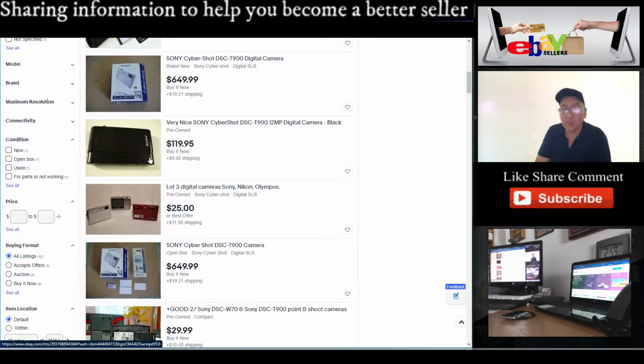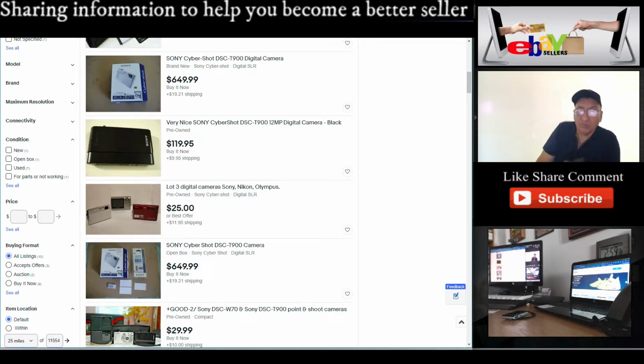This guy got a lot of 3 digital Sony cameras. Sony, Nikon, Olympus. $25 or best offer. He's even going cheaper than that. Now, if I really was like a real hustler type of person that would put the time in, I could buy all of these, give the guy a best offer. I'd give you $20, buy them and sell them at different listings, probably $25, $30 each. So I would definitely make a nice profit with that, and some people will do that, depending on what's wrong.